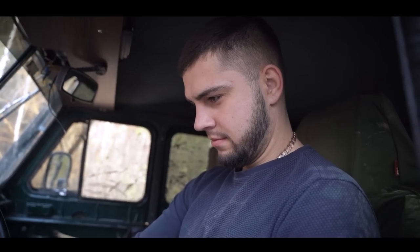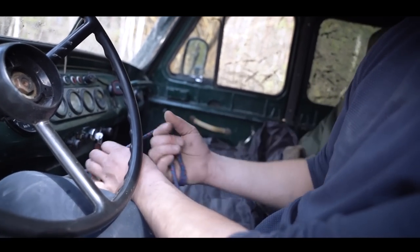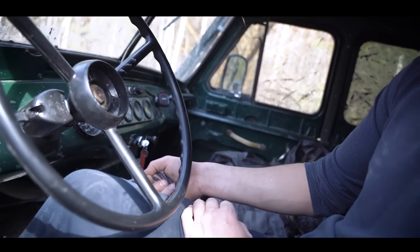Explain how your cruise control works. The technology is very simple. There is a cord, and I just pull it.